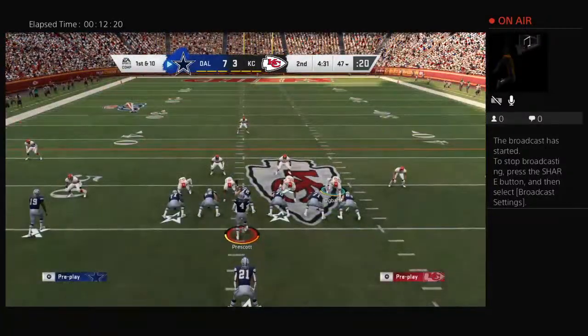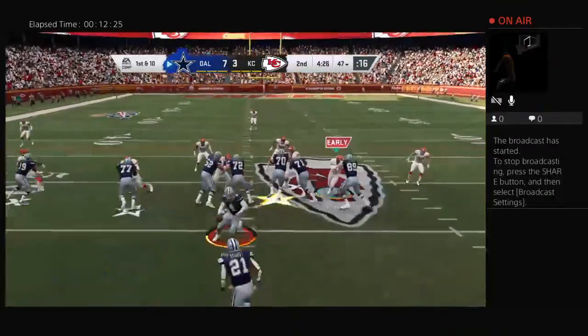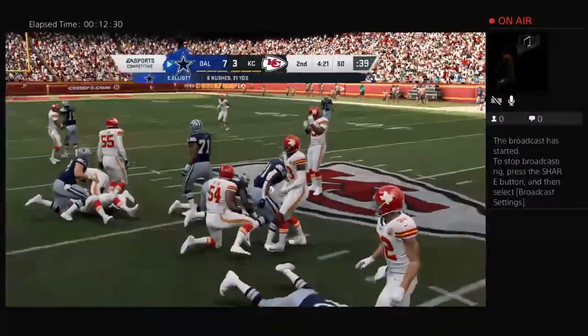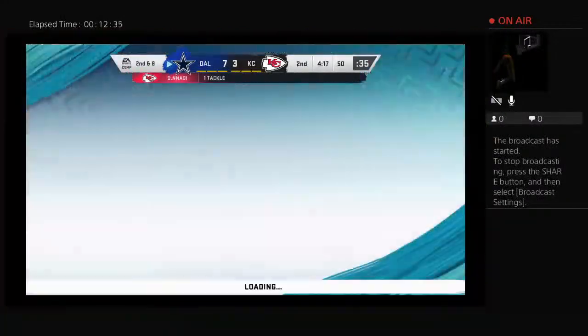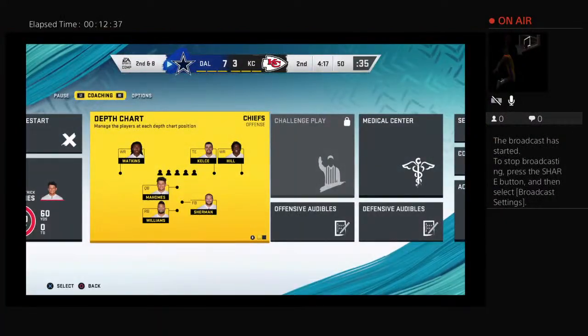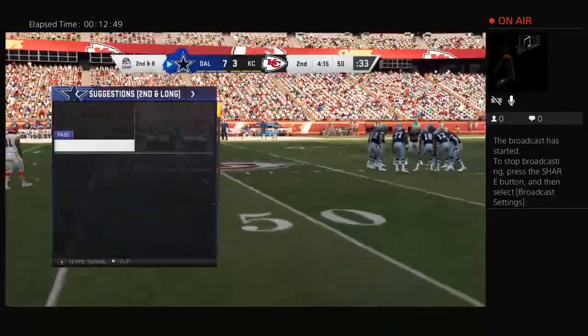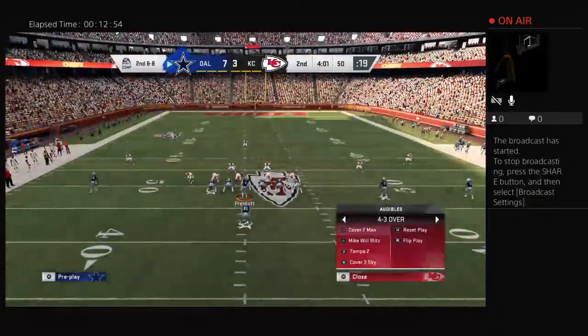A couple of 1st downs on the drive already, as they'll go from the 47 now on 1st down. Elliott, and he'll be brought down right at midfield after a gain of only a couple. And the big fella stuffed out. Up in a big way. I think doubling him has to be a priority because you can't move up to the next level if you don't take care of him first.